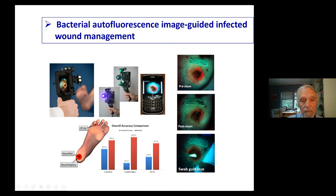So this is the original prototype. It looks like the sort of thing your graduate student would make, which is fine. So these are LED sources. They can be different colored LED sources. And of course, there's some filtering in front of the camera. And rather than cancer, the first application that we thought of for this was to image bacteria. Now, it turns out that many bacteria are naturally fluorescent or autofluorescent because of different molecules that are present in them. And the particular unmet clinical need is that of chronic infected wounds.